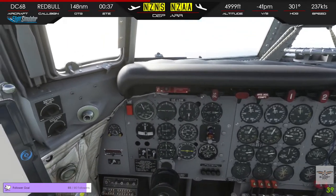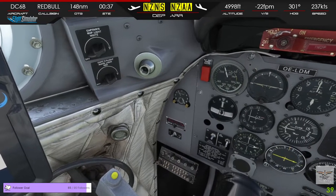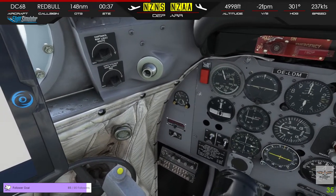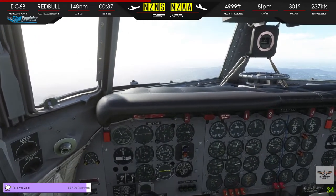There we go. So we're nearly at New Plymouth, sorry. 35 nautical miles. And yeah.